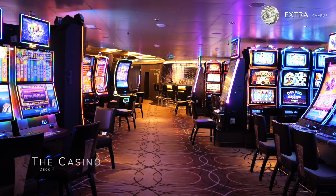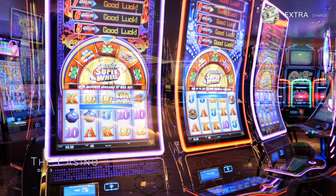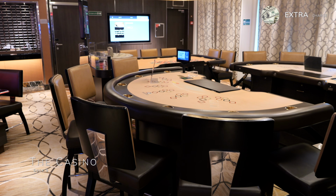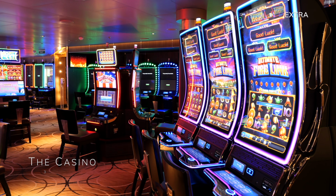This is the casino, pretty large for the size of the ship, and featuring the most modern of gaming machines and gaming tables. This is a venue which is definitely worth a visit before you're ready to call it a night.